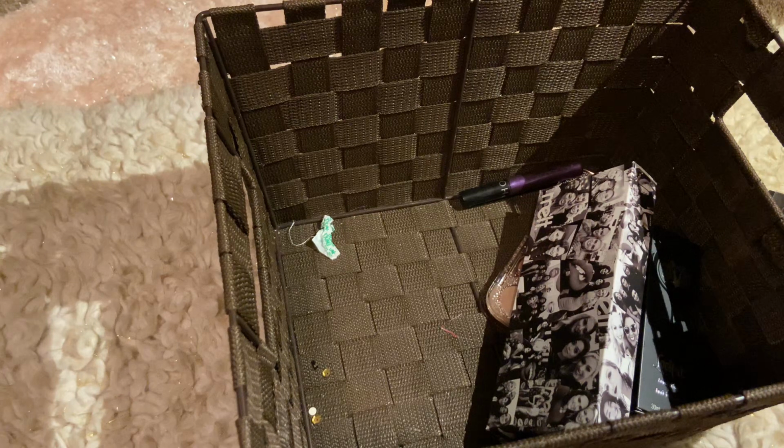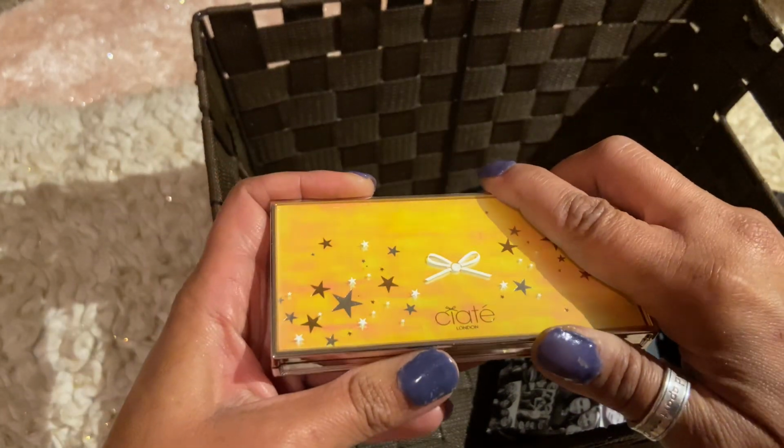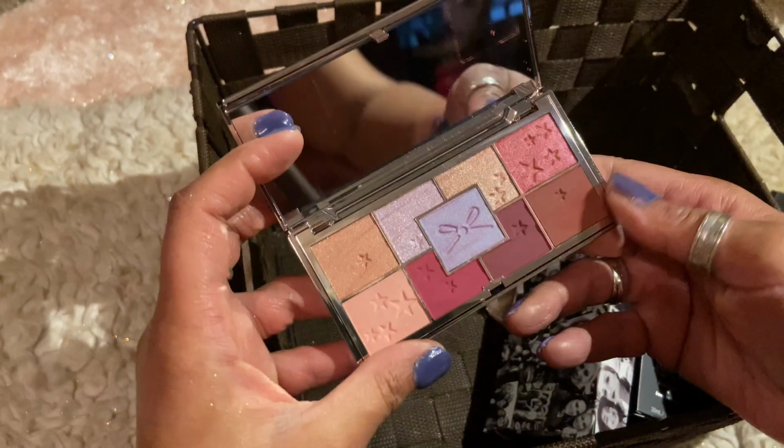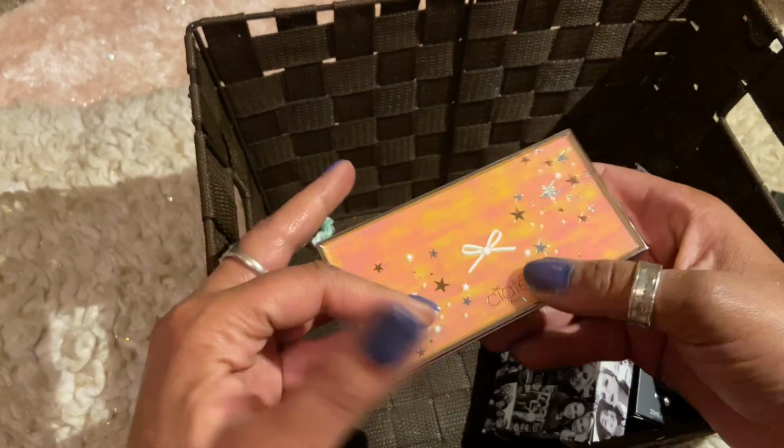Then I got the, I've been wanting this from CFA London, the Astrolights Jeweled Palette. I've been wanting it. I don't know why I've never gotten it, but it's not very expensive. I just have never purchased it. This is the Astrolights Palette. I've been wanting that, so I got that one.